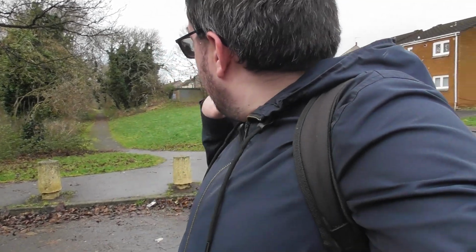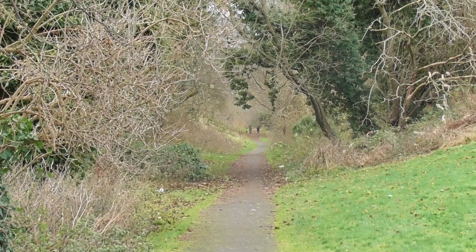So we've walked from the station, we've come onto an estate, but where I'm standing right now is roughly where the site of the old Peacock Cross station would have been. And just down the path that way is where the old Glasgow, Bothwell, Hamilton and Coatbridge Railway would have run and linked up to Shettleston.